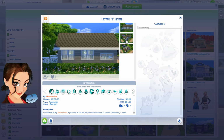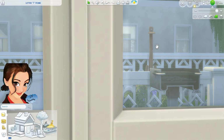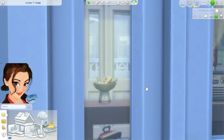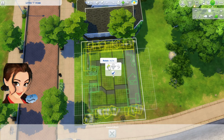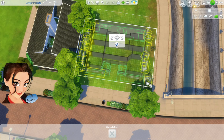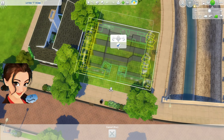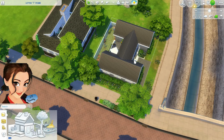The thumbnail's not all that great, but like I said, this would be the front door. Whatever lot you place it in, just turn it around. It's fairly simple to do. All you have to do is go up here to the plus sign, click on move lot, and you can turn it around so that the front of the lot is facing the front of the lot. However, if I do that here, it's going to delete everything that's in yellow because this is a 20 by 15 lot where the front of the lot is over here. I'm going to hit escape.